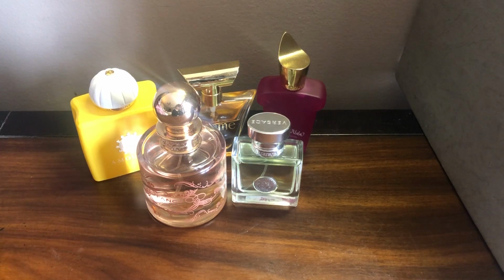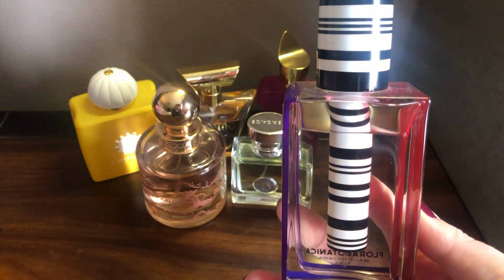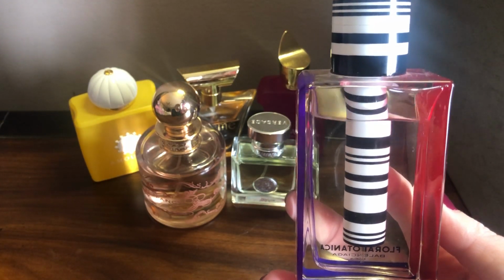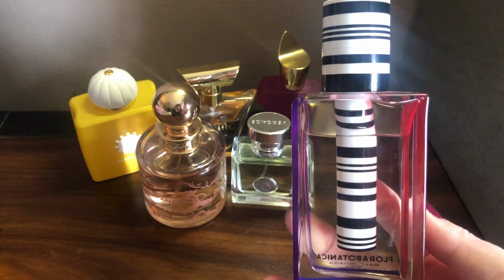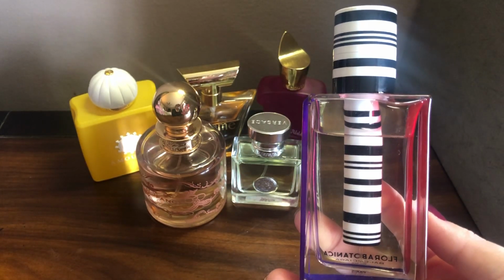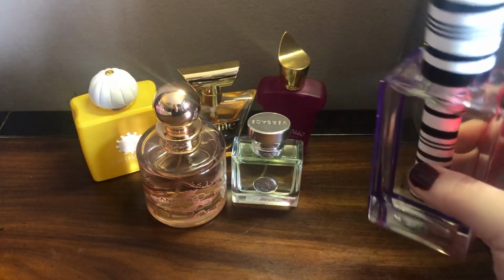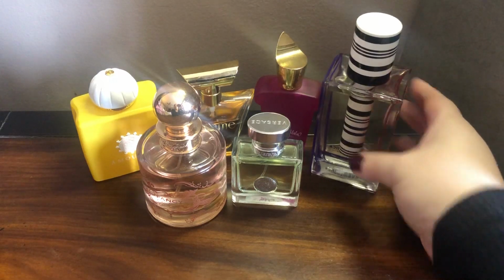Favorite bottle design? For me, hands down, it's Balenciaga Florabotanica. I absolutely love this bottle. In one way, it is very simple with very clean, straight edges, but on another hand, it is very whimsical, and I think it is very unique. And I love this bottle.